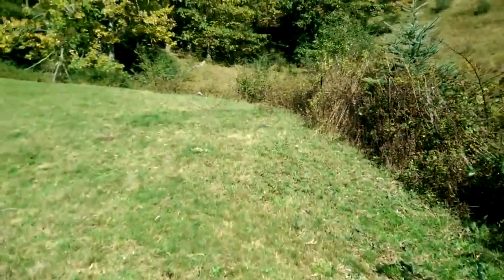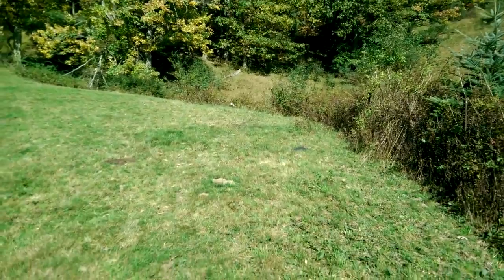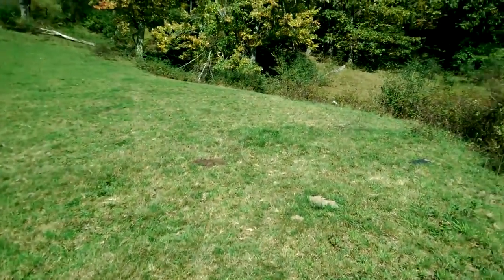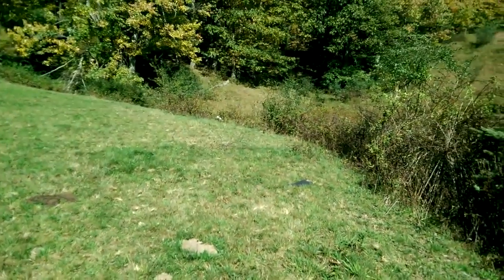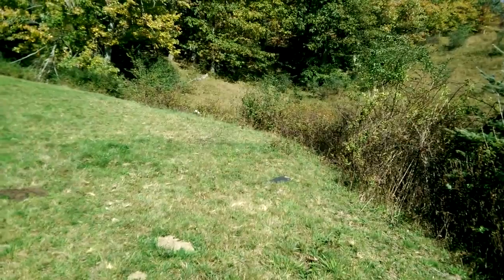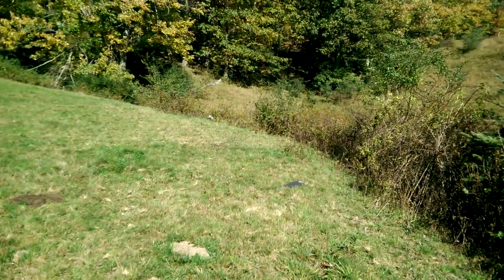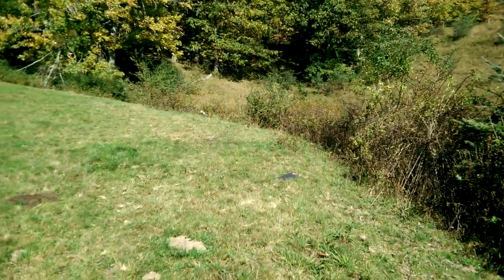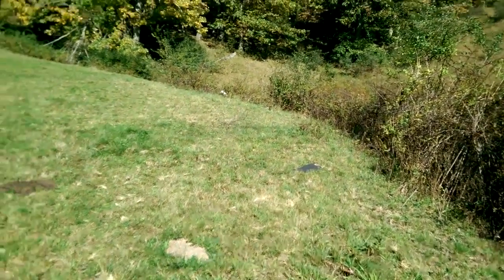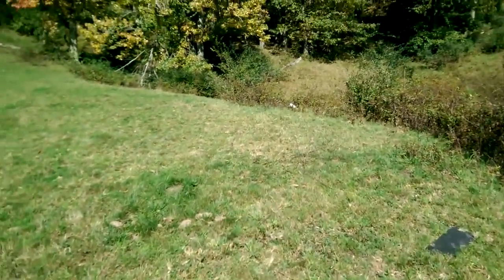So not exactly sure. So right here in this area we're looking at right now, this is pretty much where I want to put some type of structure. I'm contemplating between a travel trailer or a tiny house or a straw cob house. Those are pretty much my main ideas. I would love to do an underground house, but access to the equipment and just bedrock and stone and such is going to definitely make that a little bit more difficult.